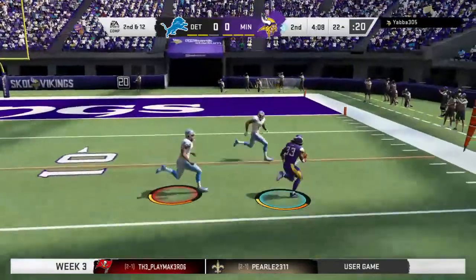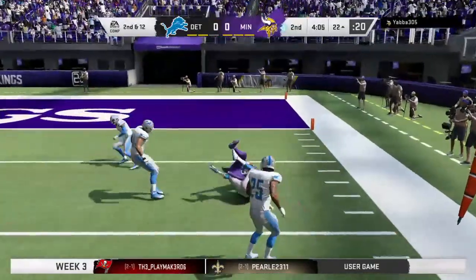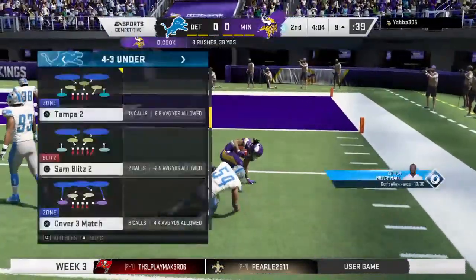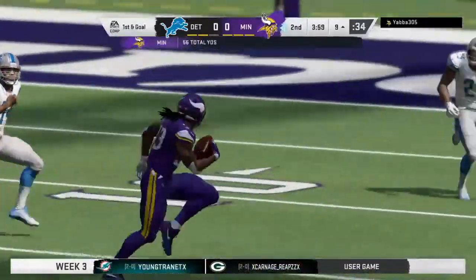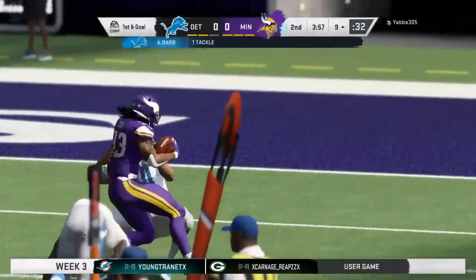Yeah, I think the anticipation was felt also by the defense. And he gets it inside the 10 to the 9. The pickup goes for 13 and sets him up first and goal.